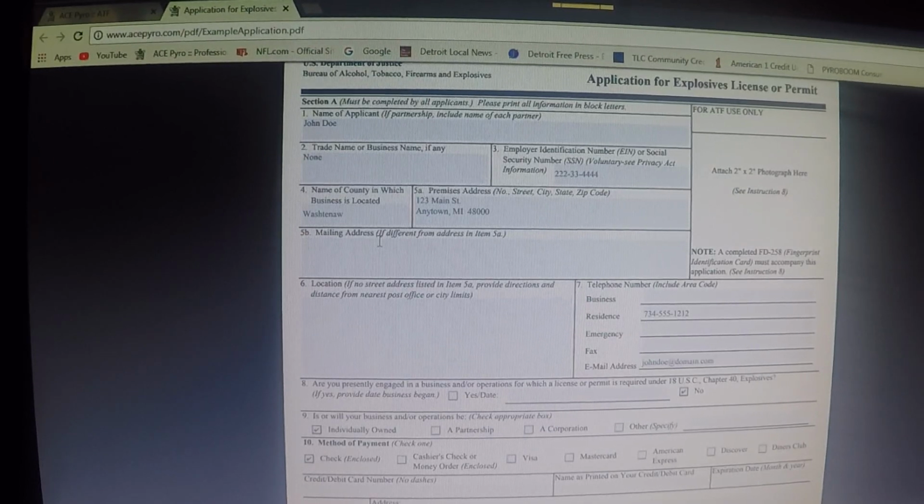Mailing address, and if address is different than 5A. Some people may have an office where they'll be keeping all their paperwork for it. If that's the case, that's what goes here. But if not, then I just said same as 5A, because everything's my office and everything is in my house.